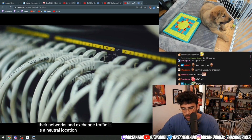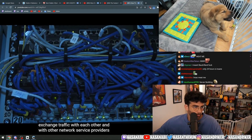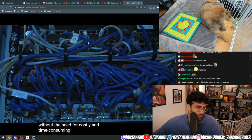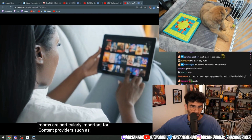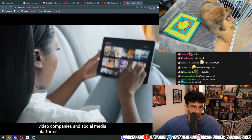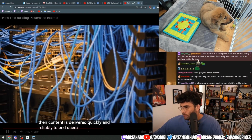It is a neutral location where carriers can exchange traffic with each other and with other network service providers without the need for costly and time-consuming direct connections. Meet Me Rooms are particularly important for content providers such as streaming video companies and social media platforms, which need to ensure that their content is delivered quickly and reliably to end users.